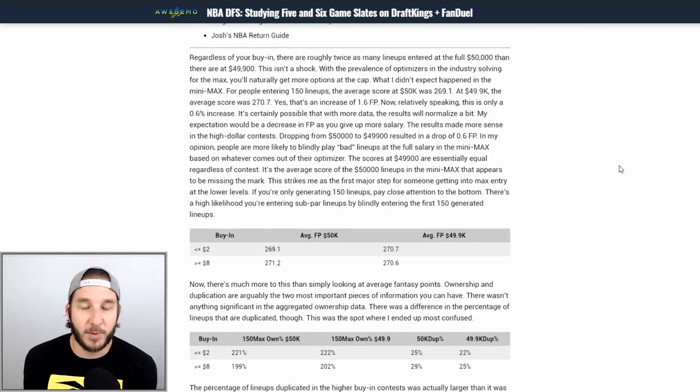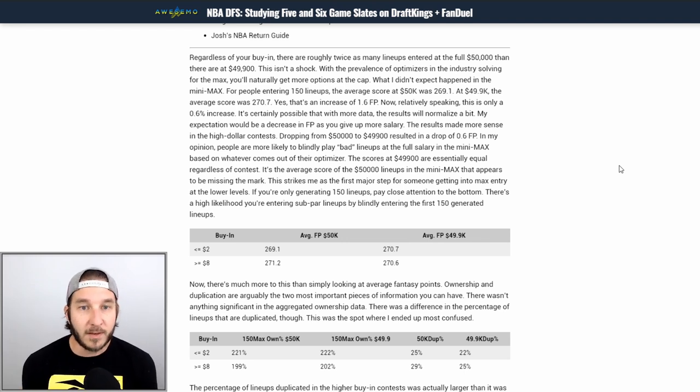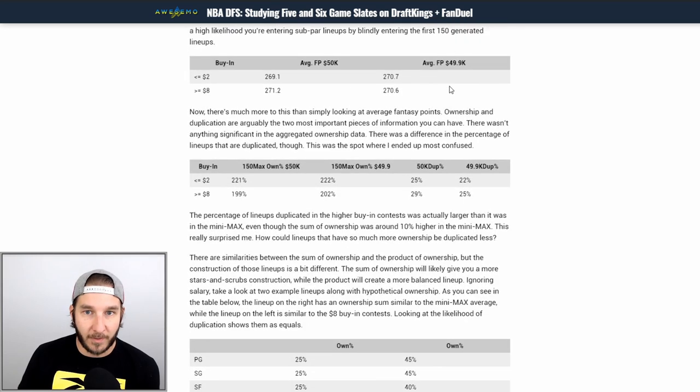Now, this was the first place that I was actually surprised when I was doing some of this research. And this is, I think, the biggest piece of this article. I wanted to look at what the difference in fantasy points would be dropping from spending the full 50K to going to 49.9. So spending $100 less, what is the impact to score? And this table right here that I'm highlighting now explains everything.